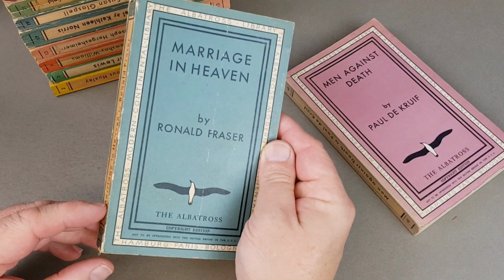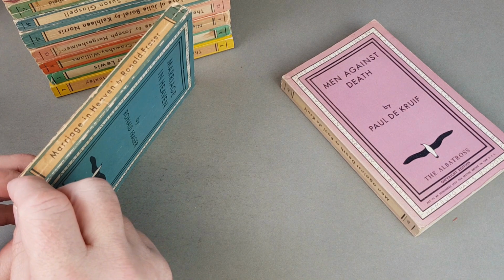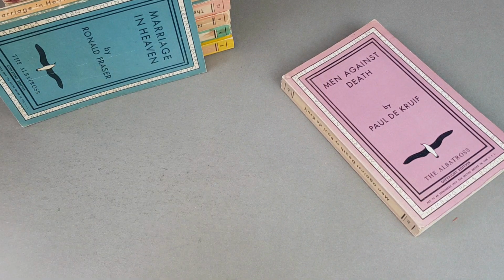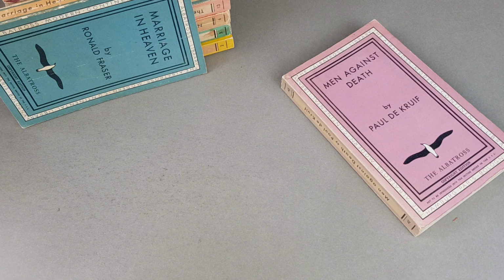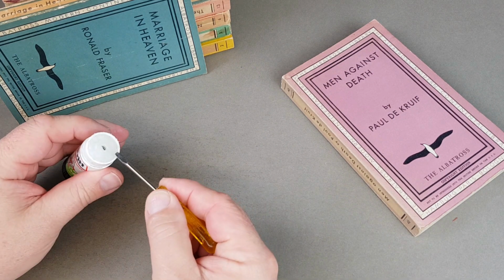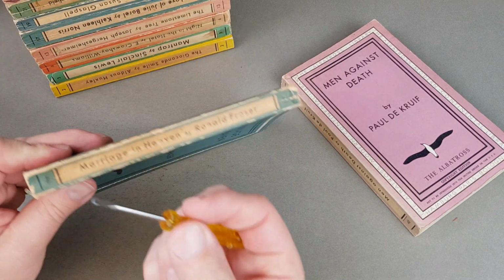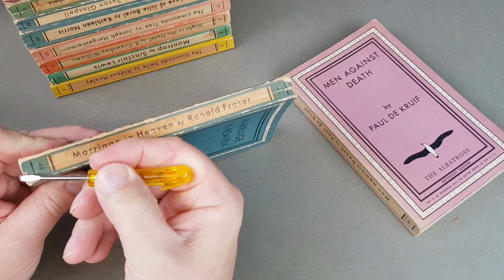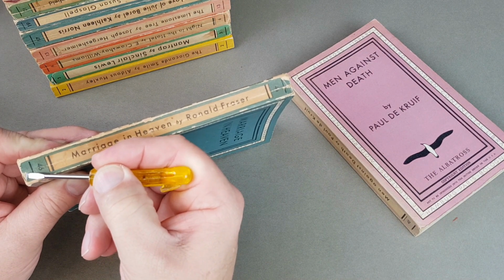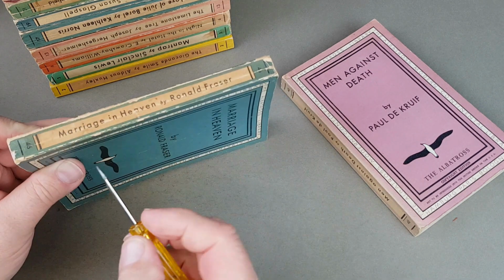Now, Kurt Enoch, when the series came to an end, a tiny little chip there, I'm going to glue that back in. When the series came to an end, Allen Lane hired Kurt Enoch, one of the creators of Albatross books, to go and work at Penguin America. And that's where he lived when they launched Penguin Inc., the American branch of Penguin.